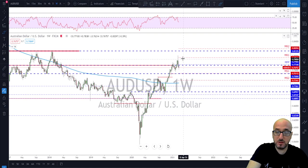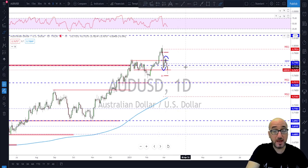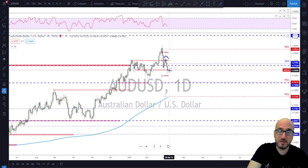But we need to keep in mind that we have a very strong bearish engulfing candle followed by a smaller bodied bearish candle. On the daily, we have a first lower high, okay, and we have a lower low that broke below this minor structure here. So we have something that started here, but also you need to keep in mind that this market dipped below this support to then push back up.